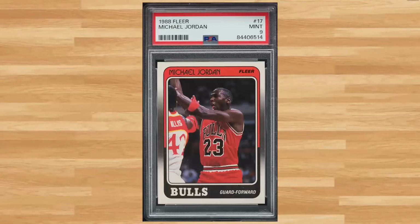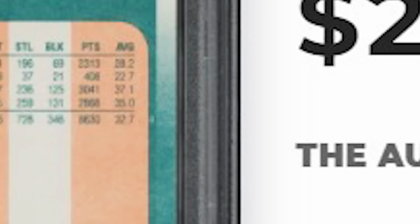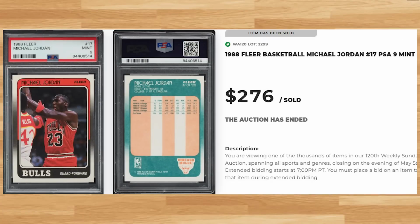Up next at number 29 is this 1988 Fleer Michael Jordan, card number 17. This was a PSA 9, and it also sold for $276.